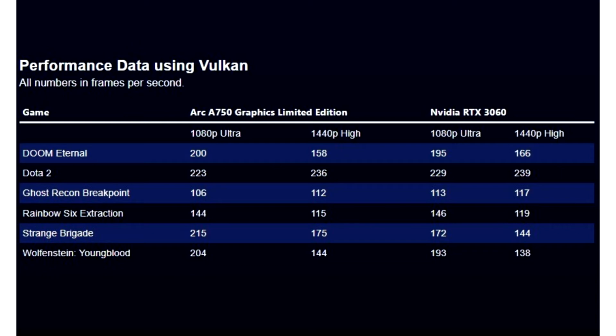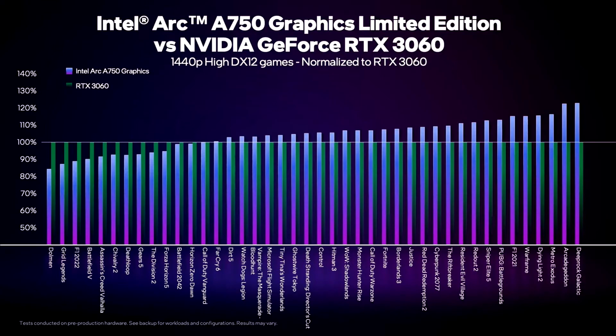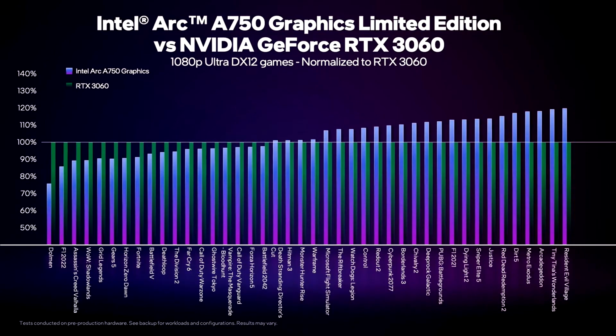Broadly, the testing reveals the A750 to be 3% faster than the RTX 3060 in DirectX 12 titles at 1080p, about 5% faster at 1440p, about 4% faster in Vulkan titles at 1080p, and about 5% faster at 1440p. All testing was done without ray tracing. Performance enhancements such as FSR or DLSS weren't used.